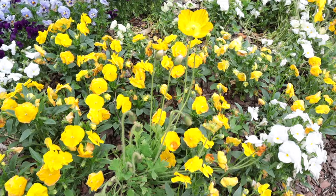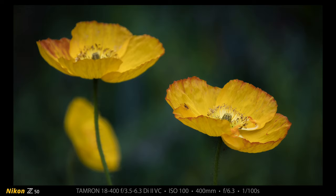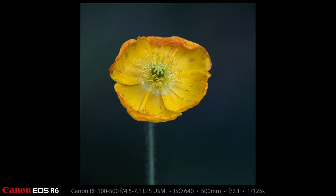Okay, here is Heather's poppy photo. Really nice. She's got one in focus, one slightly out of focus, and one very out of focus. And the next shot is mine. I just did a single poppy bloom. And it's funny because the first half of the day, my microphone was giving me all sorts of trouble, and the rest of the day, it worked fine.